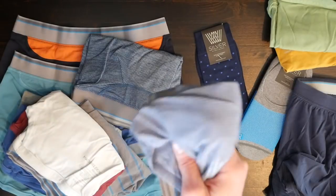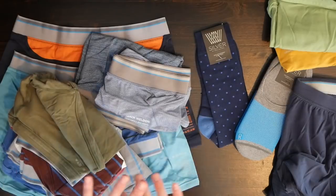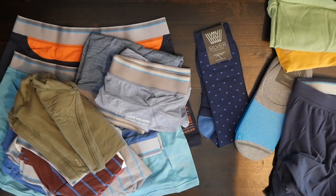18-hour jersey. This is the AirKnit X Brief. Love the AirKnit X a lot. And so let's dive into each of these and talk about the pros and cons of each of the line. So here's the whole collection, and we can go through each of them.